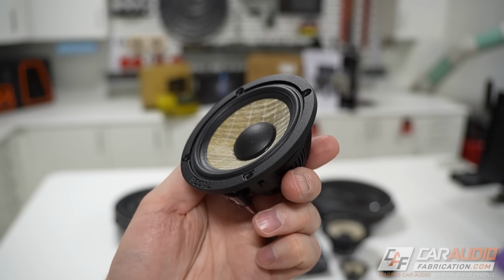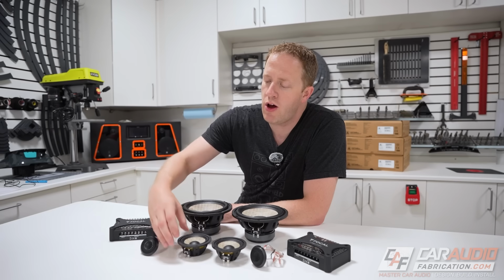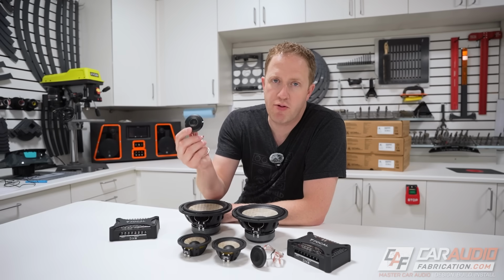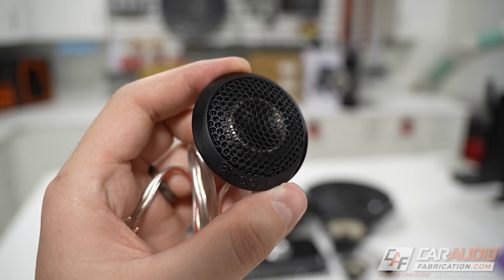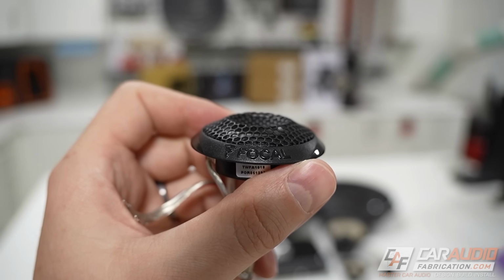I like that these are nice and compact. They're going to be simple to install into our A-pillar location, along with the tweeters. The tweeters here are unique as well. These have an M-profile inverted dome tweeter. That M-profile really helps with the dispersion characteristics, again, helping these to sound exceptional and very, very natural.